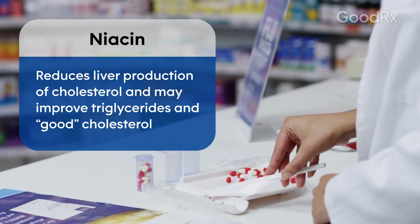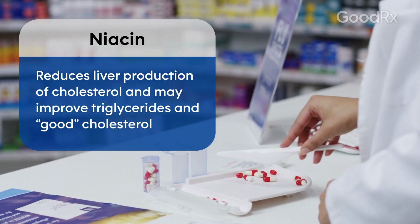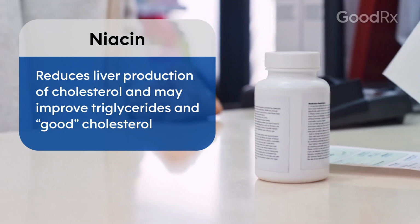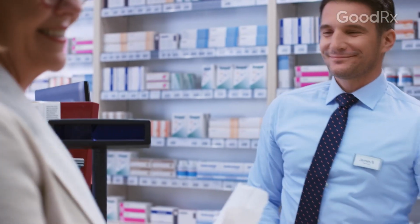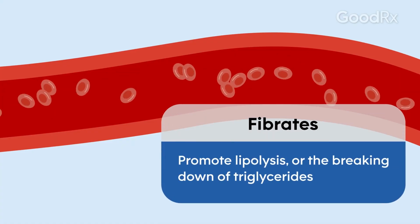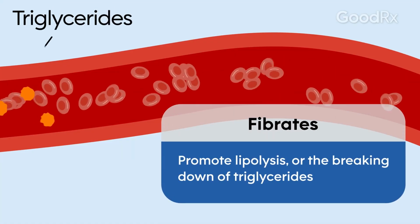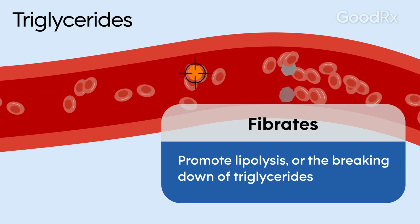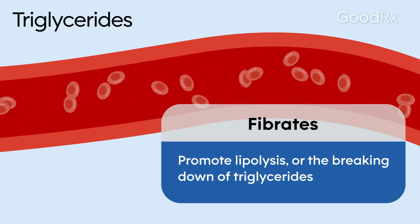Niacin is a prescription grade B vitamin. It slows down the production of cholesterol from the liver. It also blocks the release of fat from fatty tissue. It's excellent in terms of lowering your triglycerides and increasing your HDL. Fibrates are a medication that we use that promote lipolysis, which is a fancy term for breaking down your triglycerides. So they're an excellent medication for lowering triglycerides.